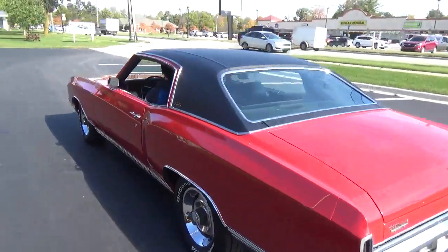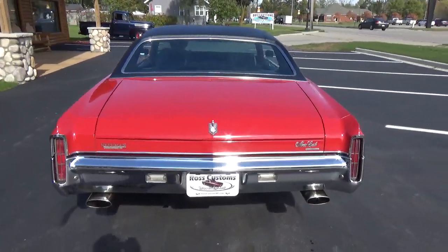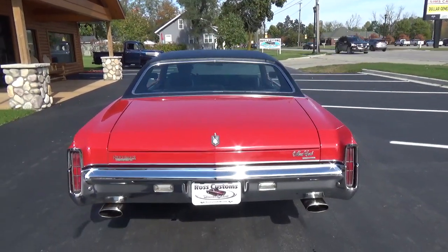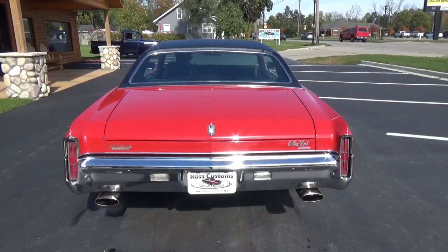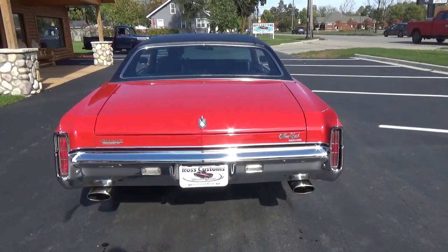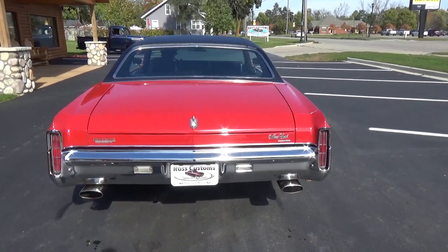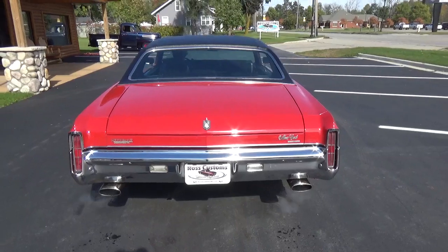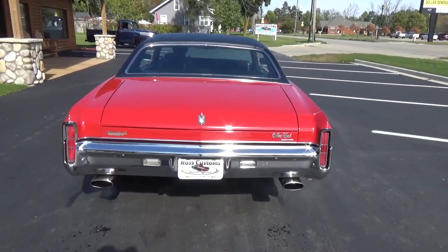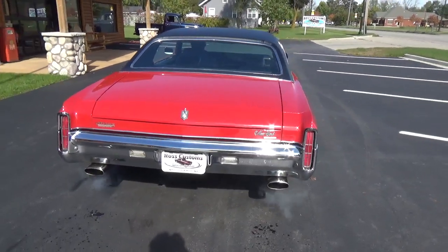So you can see how straight the car is down the sides and everything. Backup lights, everything works on it.